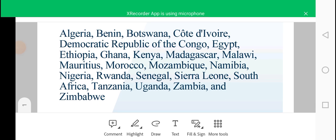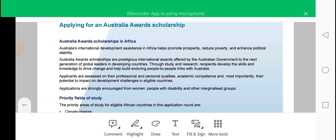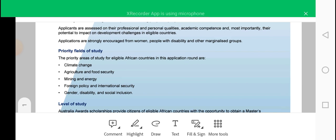Now, this is the document, and as you can see from the document, we have the following list of countries. I can see my country, Nigeria. I can see South Africa. I see Tanzania, Uganda, Ghana, Kenya, Algeria, and Benin. Now, what is expected? You can see that the priority fields of study are 5.